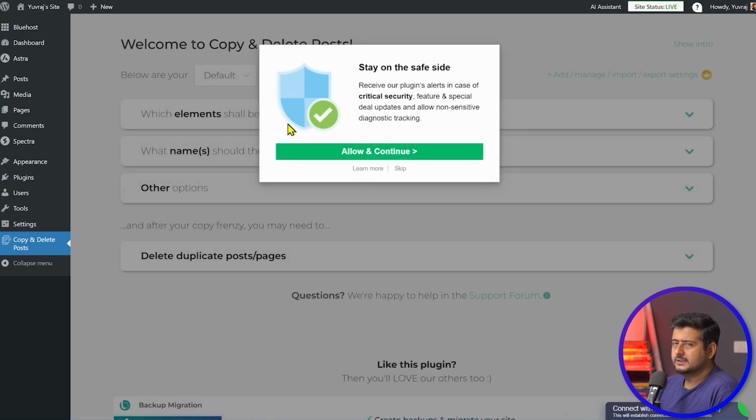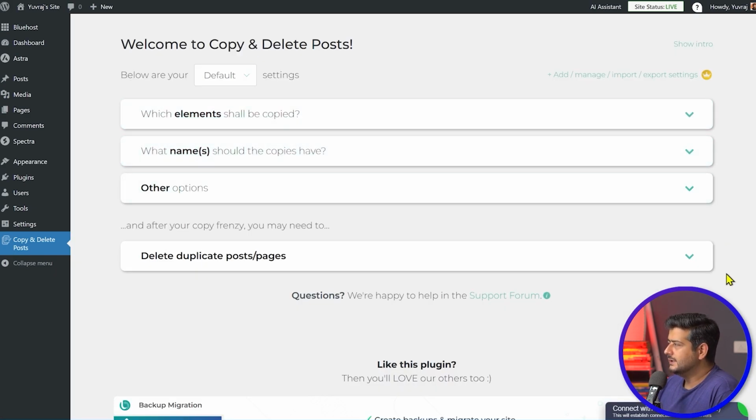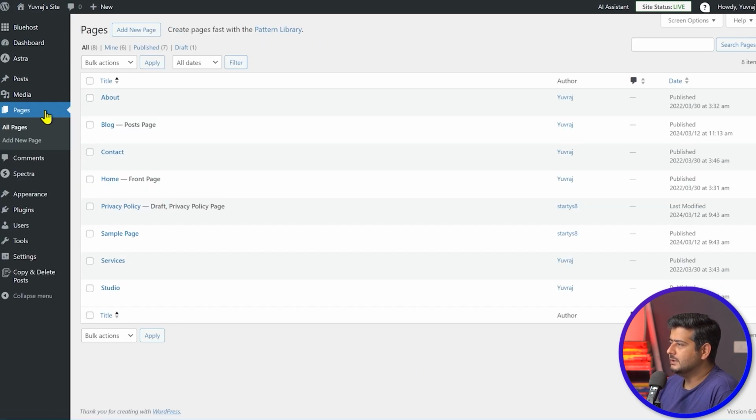Now the plugin also offers some security checkup. I would suggest that you skip this. We don't need it. Now the default settings are completely fine. We don't need to mess with this, and this menu entry you can completely ignore and just directly head to the pages section. And inside the pages section, now you'll see a new copy option alongside all the options here.